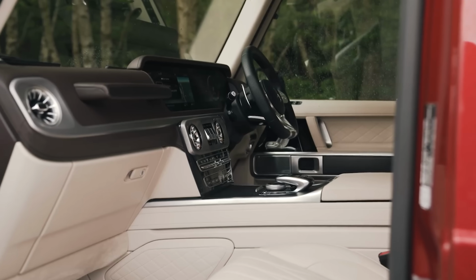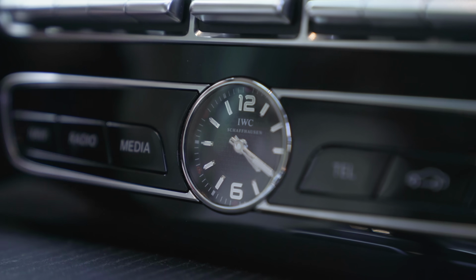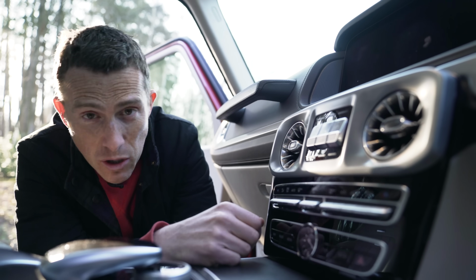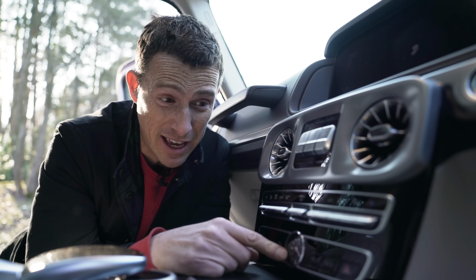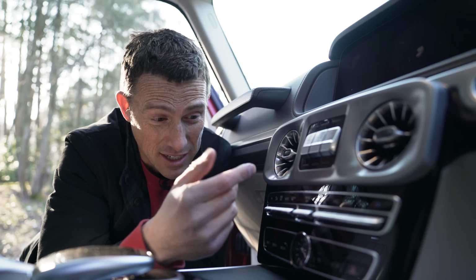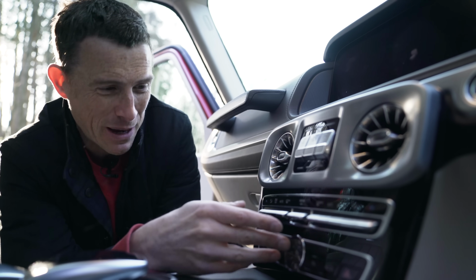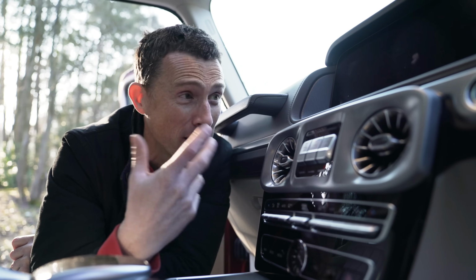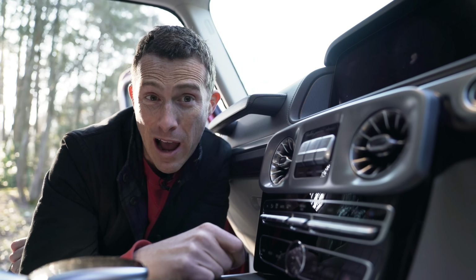A few of my friends, when they've got into the car, the first thing they've noticed is the IWC clock, and they've always been like, wow, it's got an IWC clock, that's really cool. To tell you the truth, I never use it. It's way down here. I use the digital one on the dash. It's much easier. But it's nice to be able to impress people with that. Sometimes they're more interested in that than the rest of the car. And I'm like, guys, it's got a V8, listen to this. And they're just like, oh, whatever, IWC clock, wow.